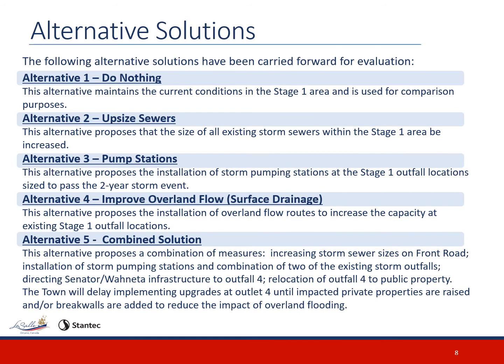The following alternative solutions to reduce the frequency and extent of surface flooding have been carried forward for evaluation. Alternative 1, do nothing. This alternative maintains the current conditions in the Stage 1 area and is used for comparison purposes. Alternative 2, upsize sewers. This alternative proposes that the size of all existing storm sewers within the Stage 1 area be increased. Alternative 3, pump stations.